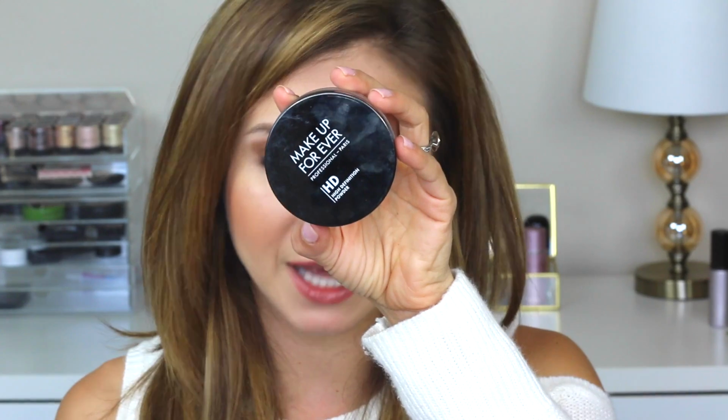You're not really going to get more than a medium coverage with this, but it just looks really beautiful on the skin. It gives you a very healthy, luminous finish and makes your skin look very healthy, very flawless, very beautiful. I do feel the need to set with a powder with this, but again, I will use something very, very lightweight. I actually like to use the Makeup Forever HD powder or the Laura Mercier Secret Brightening Powder, which I could not find to show you guys, but I will have that link down below. That's one of my favorites too.